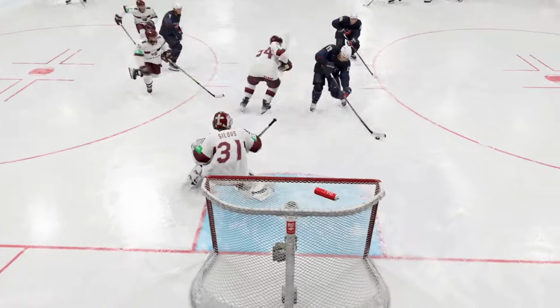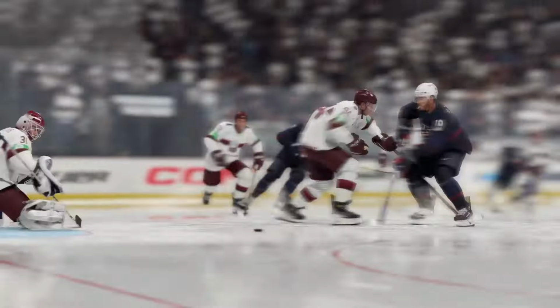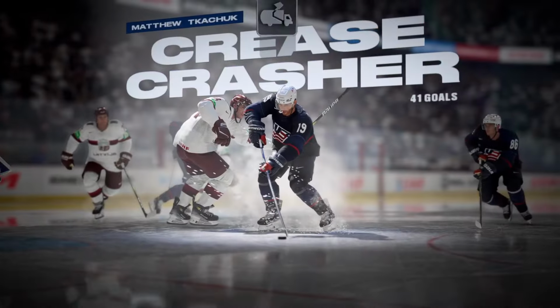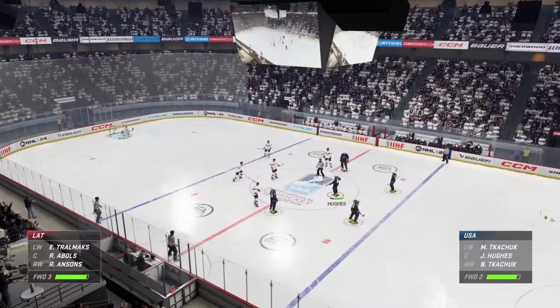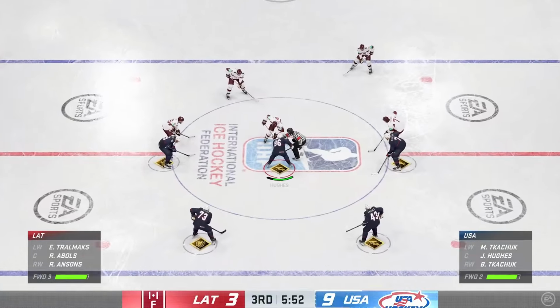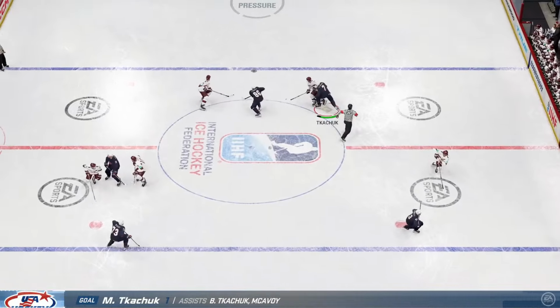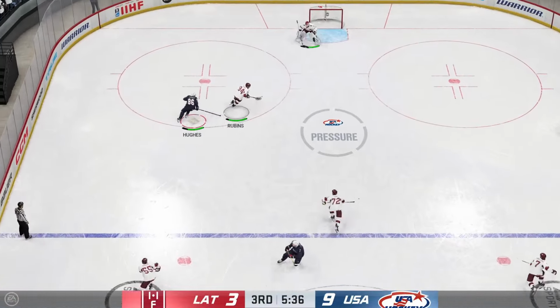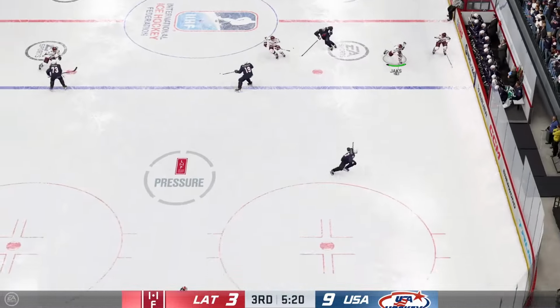My opinion, these are the types of goals that eventually win championships. Hard-nosed playing, the grit and the tenacity to fight for those rebounds. It ain't pretty, but it gets the job done. USA's been running away with this one since the beginning of the game, and no signs of slowing down in the third. It's been a productive night, and this is one of those games that gives everyone confidence, and this is important for your lineup as everyone gets it, as they feel like they're contributing.